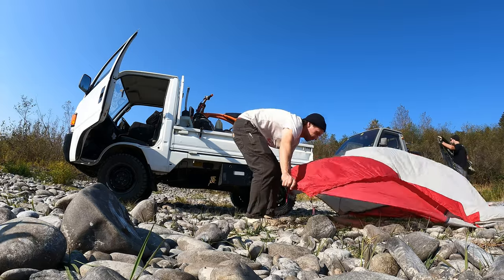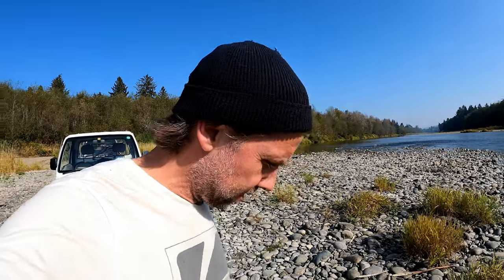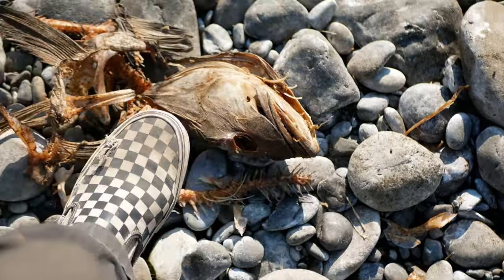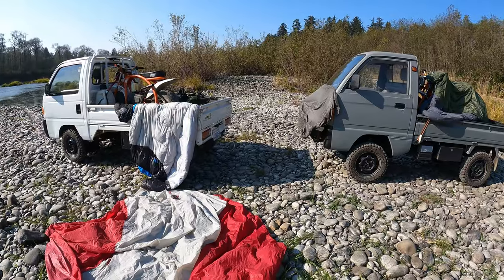I'm going to lay out some of the camping gear, dry it, and then we'll probably head out to the coast and take a route back through the coast, but that's a fish bone. Maybe we'll see some whales on the coast. I don't know. We'll see. Sunshine. Should dry this stuff off pretty quick. Meanwhile, we got a nice place to hang out for the next 10 minutes.